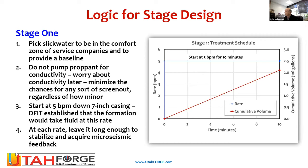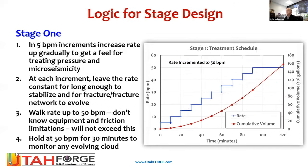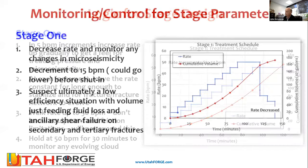We're going to start at 5 barrels a minute. We already know that we can treat this open hole zone at 5 barrels a minute because I showed you a diagnostic fracture injection test earlier and we pumped at 5 barrels a minute. So we'll pump at 5 barrels a minute and then we will increment our treating rate in 5 barrel per minute increments. I could say that we did this because of a sophisticated design, but we're doing this just out of caution because we really don't know how the reservoir is going to respond. And so we're going in relatively small increments and we're seeing how the friction develops, how the treating pressure develops, and leaving it long enough to get a significant stabilized microseismic cloud.